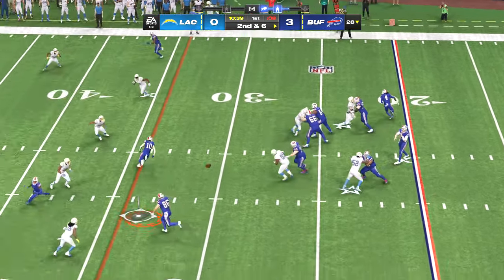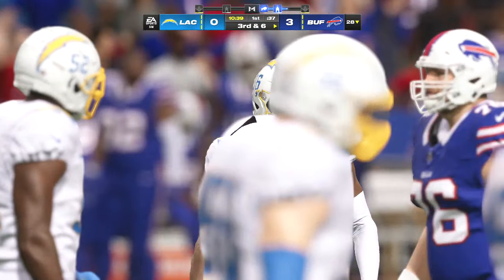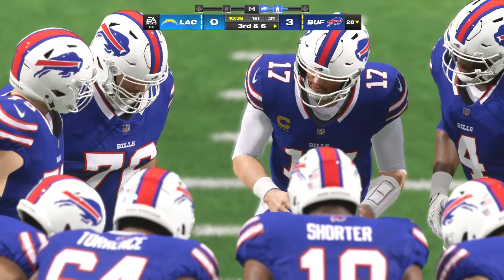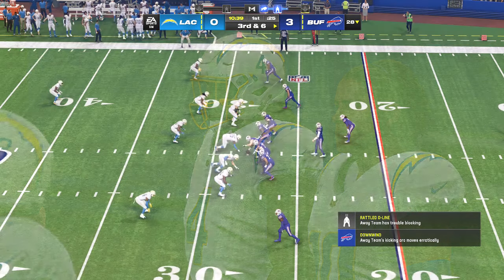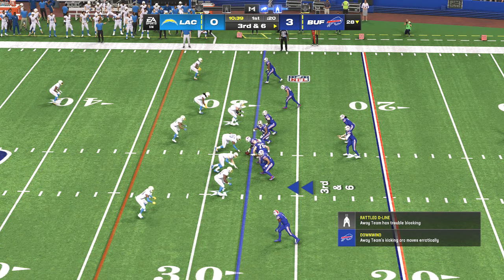Here's Allen to throw it. A quick throw there is incomplete. Great coverage there all around. Really didn't have many options to throw the football. Very little chance that one was going to be completed. Every receiver was locked up. So after the second down incomplete, they'll come up now against a 3rd and 6.